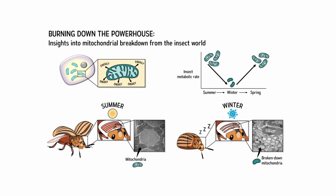So to prove to my supervisor that I was right, I simply looked at the flight muscle cells using a high magnification microscope. If we look at this image, we see the flight muscle cell of a summertime beetle teeming with all these mitochondria. And if we look at the image to your right, we see something very different.